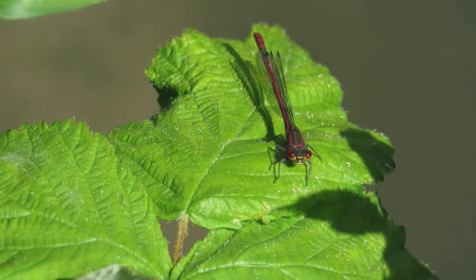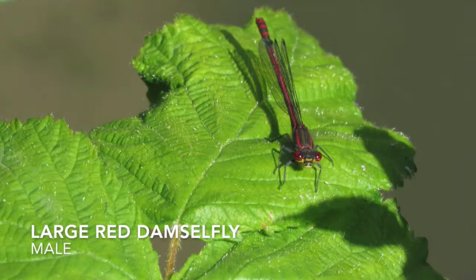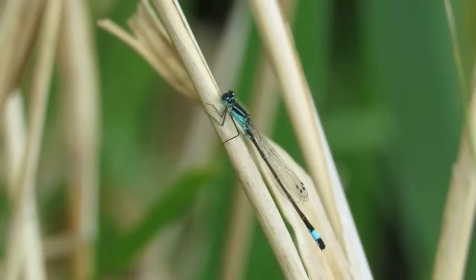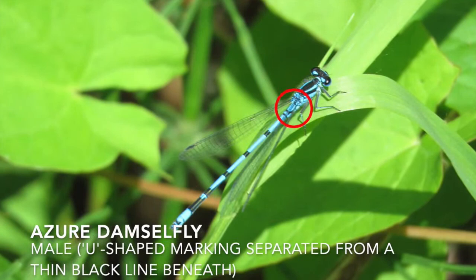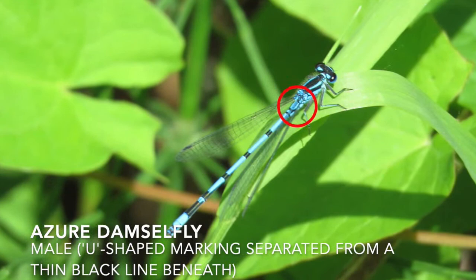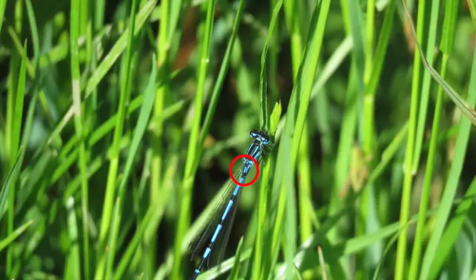Most damselflies belong to a group containing the red and blue damselflies. You can see their transparent wings here on this large red damselfly. Lots of species of blue damselfly look very similar. The best way to tell them apart is to look at the section of their abdomen just beneath their wings. Small differences in markings here, as well as down the length of their body, can help you to identify them.